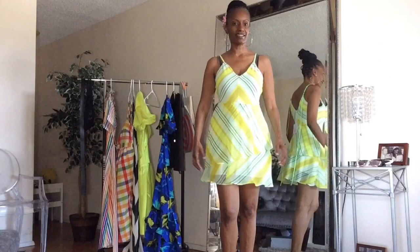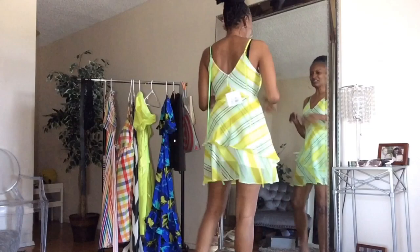It does have this ruffle effect up here just to give it a little bit more ruffle. It does have some movement. Yeah, it's moving. But I don't know. I think the color is really vibrant and pretty. I'm not against the color. I don't know what these longer straps are that are here in the back. I guess there's something that you can do with that.